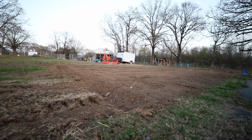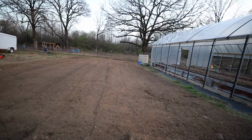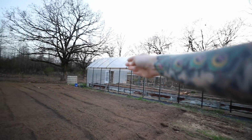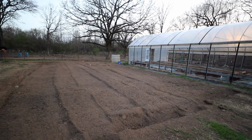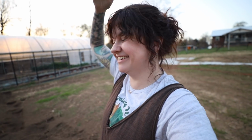This is a pretty big space. I mean, for reference, the greenhouse is 60 feet long, and this goes from halfway to the end, and then probably another 8 or so feet past that. So I would say it's probably about a 20 by 40 garden space. Of course, I figured that out measuring in dads.